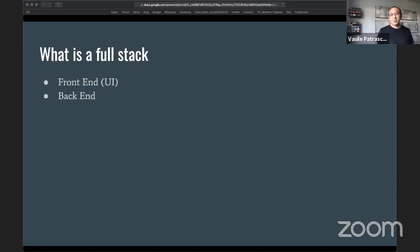And usually people, when they refer to a full stack, they refer to the front end, where you're doing the UI of the application, and then they're referring to the back end. Now, I want to explore those two layers a little bit and dive more into what kind of technology is actually being used at every layer.